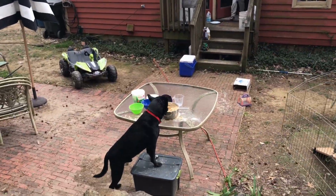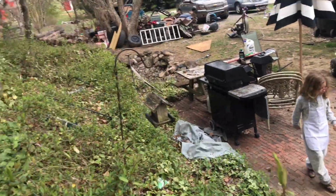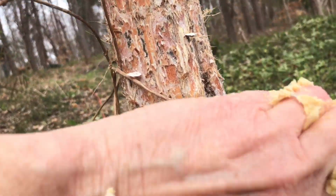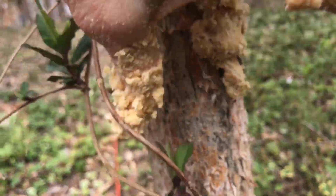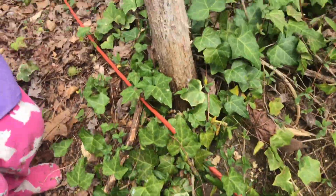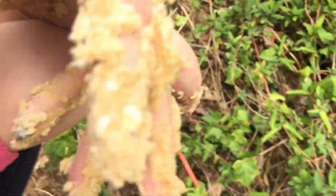Brock, you're eating the bird food. Look, there's a little hole, a little crack right here. Let's put it in that crack. There's a string that can help it down. Okay, we both have messy hands.